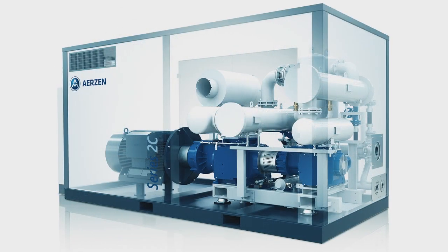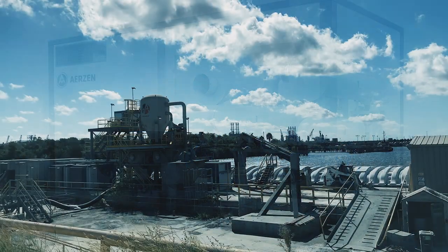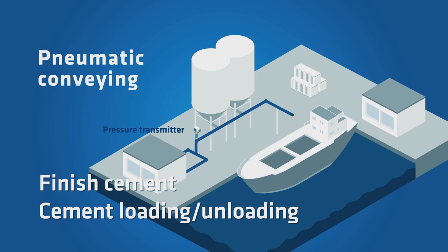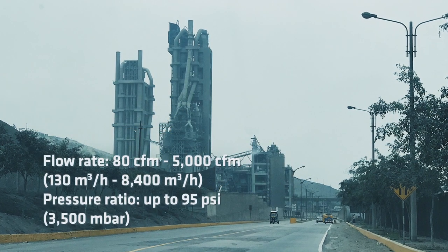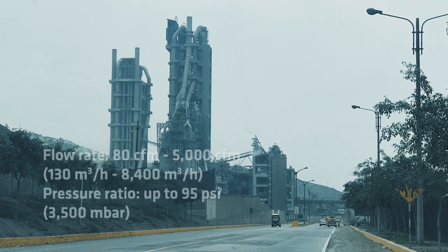In the cement manufacturing process, AERZEN Delta Screw operates in the finished cement conveying from mill to the silos, fuel transportation systems, and cement unloading systems from barges or trains. Performance of the Delta Screw goes from 80 to 5,000 CFM at a pressure ratio up to 95 psi.